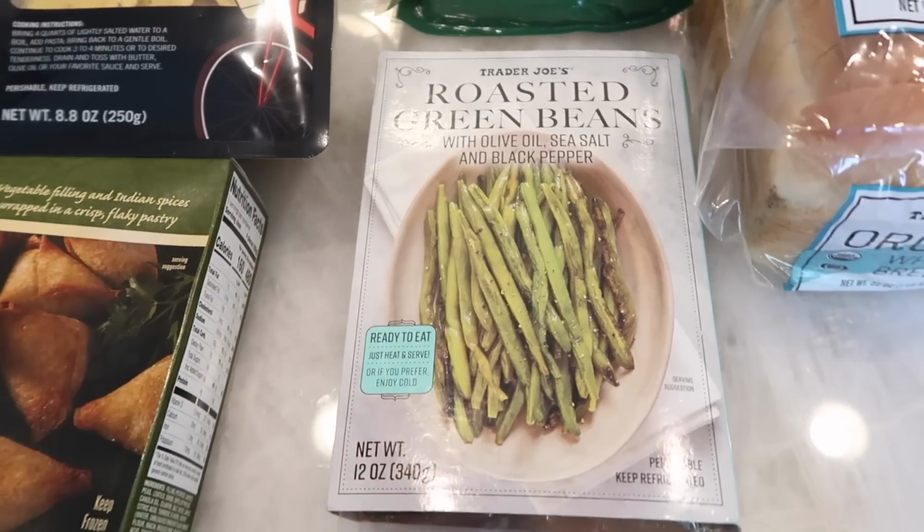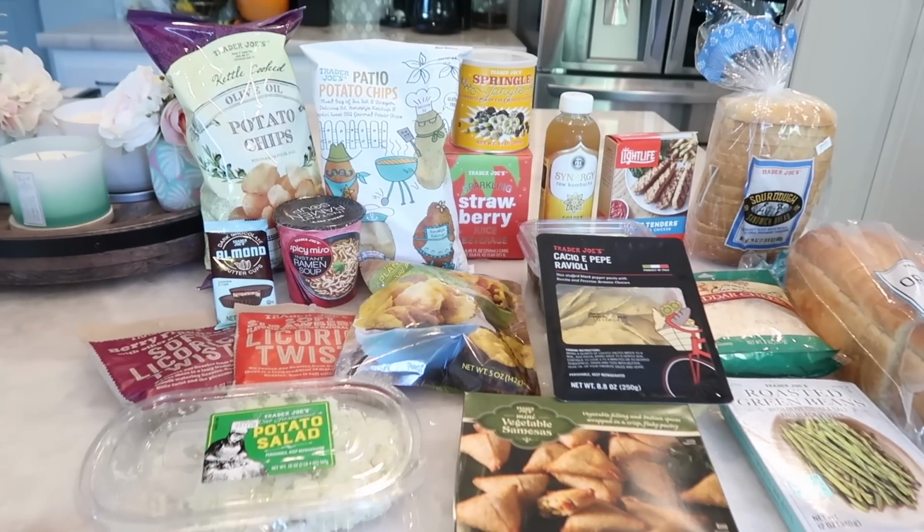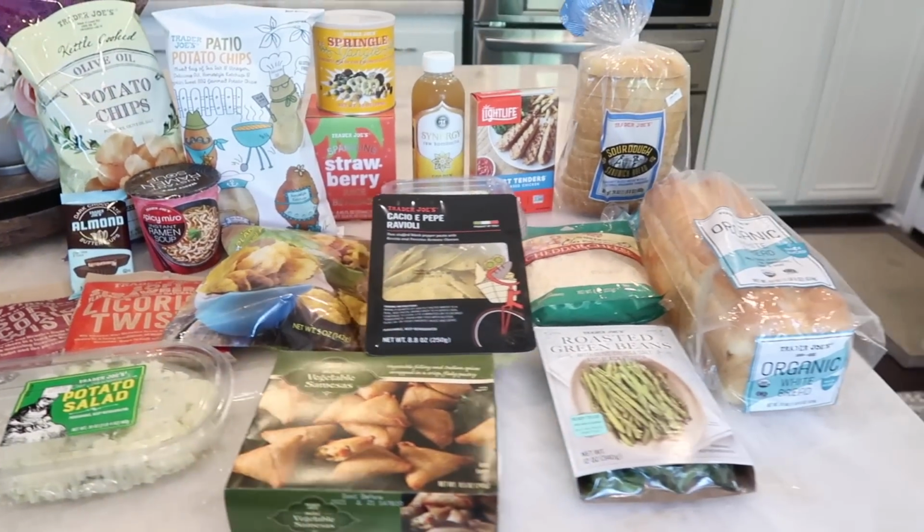So anyways, guys, this is it. We're going to go ahead and do the taste test next. It's taste test time. We are going to start off with, well, there's only 3 things to taste test. So Tim's going to be trying the Patio e Pepe, and I'm not trying it because there's rennet in it.